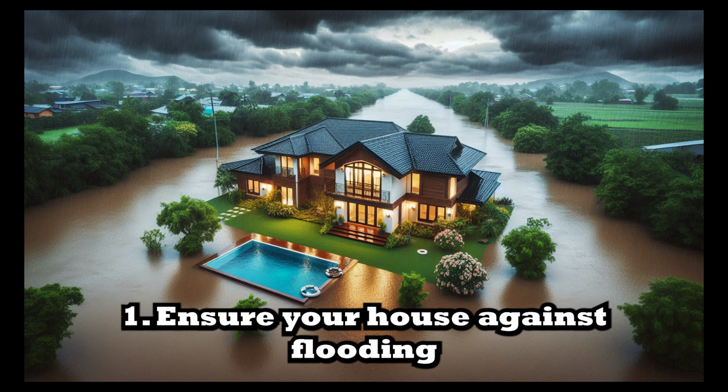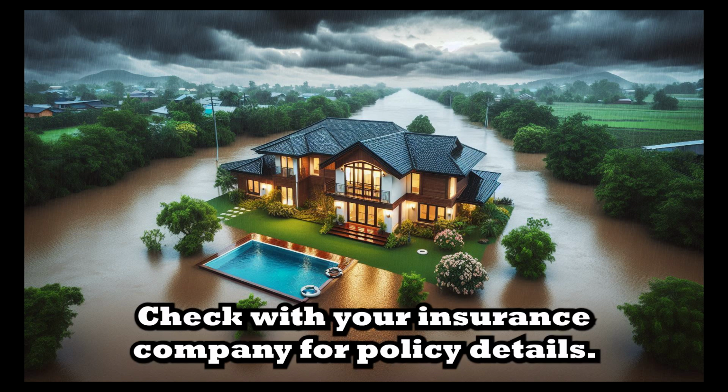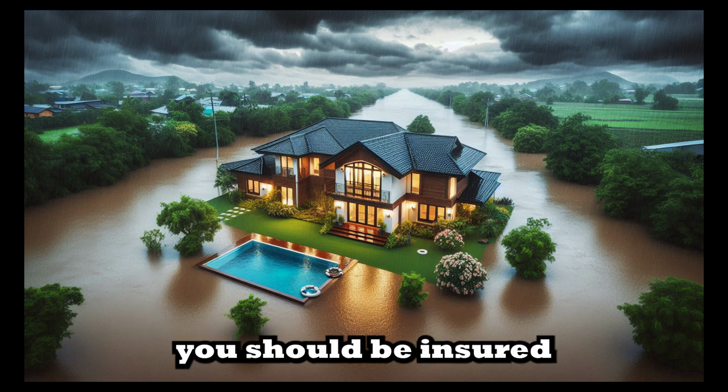Insure your house against flooding. Flood insurance can save you a lot of hassle if your home or business is damaged. Check with your insurance company for policy details. If you are in a high-risk area for floods, you should be insured.